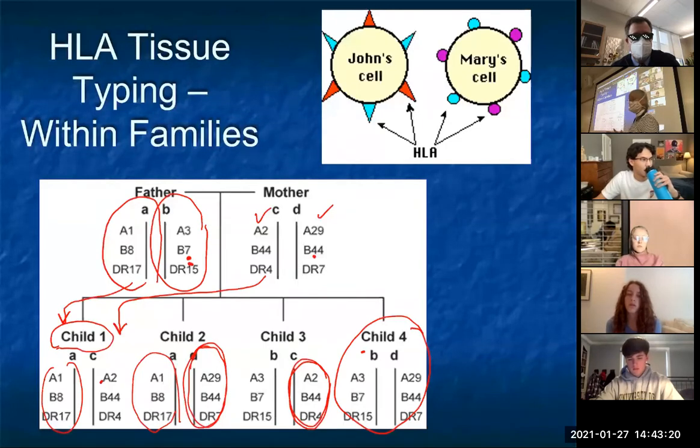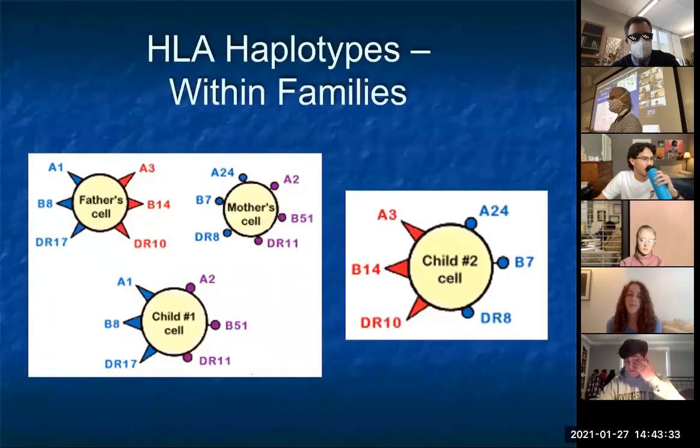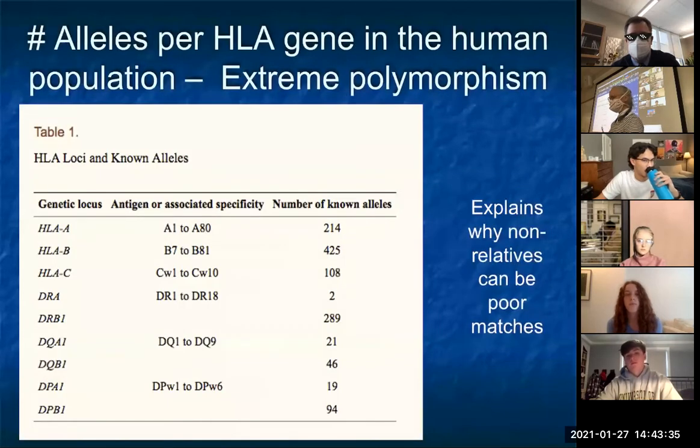So you could share all of them. You could share 50%, you might share 25%. So on average, it's about 25% among siblings. So we often go to relatives first when we're trying to find a possible organ.